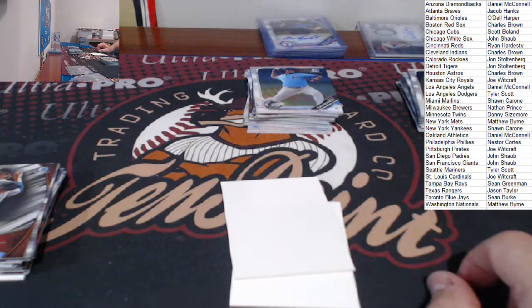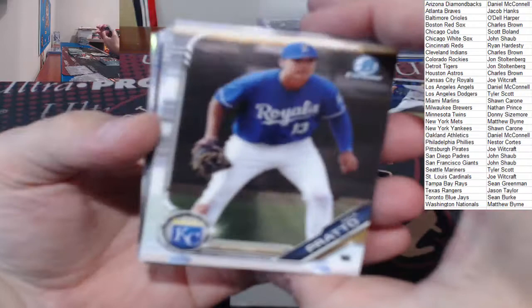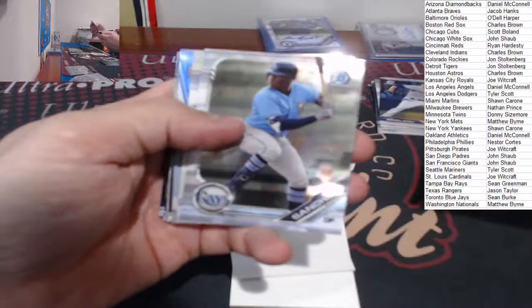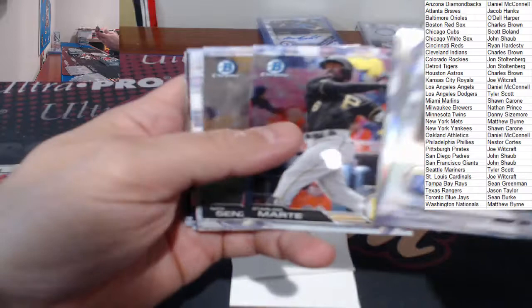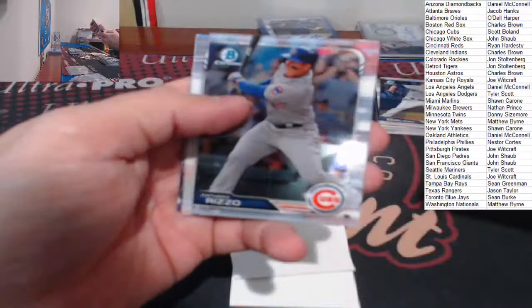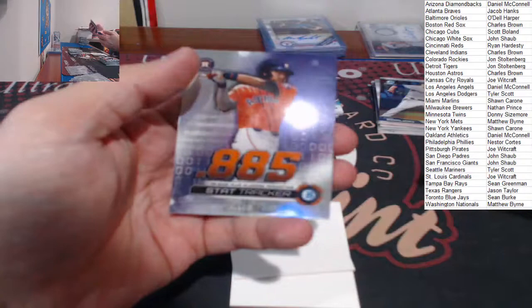All right, box number 5. Good luck. Hudson out of $4.99. Royce Lewis, Elite Farmhands, Twins. Senzel. Tim Tebow, first Bowman for the Mets. Luis Robert, Arizona League, White Sox. Rizzo, first Bowman, Green. First Bowman, Yamamoto. And Seth Beer for the Astros, Stat Tracker.